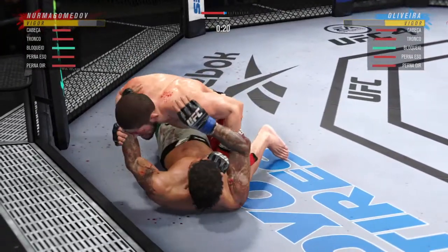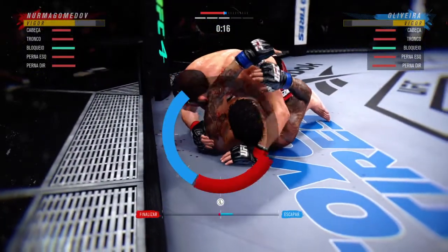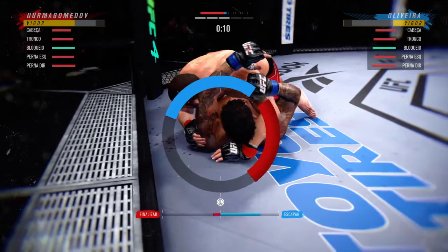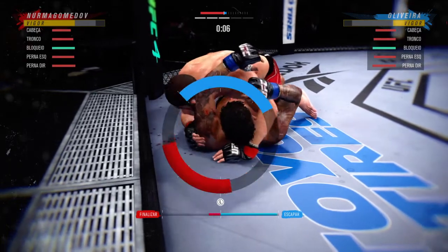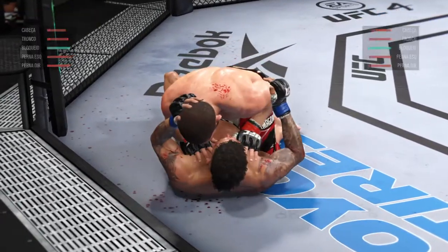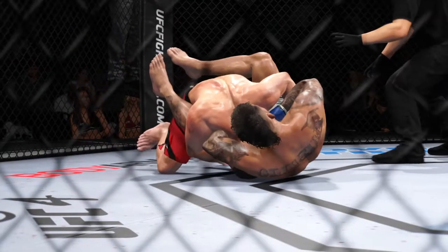20 seconds left. He jumps on a headlock. We call this in wrestling just a headlock. And if you're not careful, you can get stuck in an arm triangle. Nicely done. Nurmagomedov ground and pound from half guard. He is making these shots count. He should be defending right now.